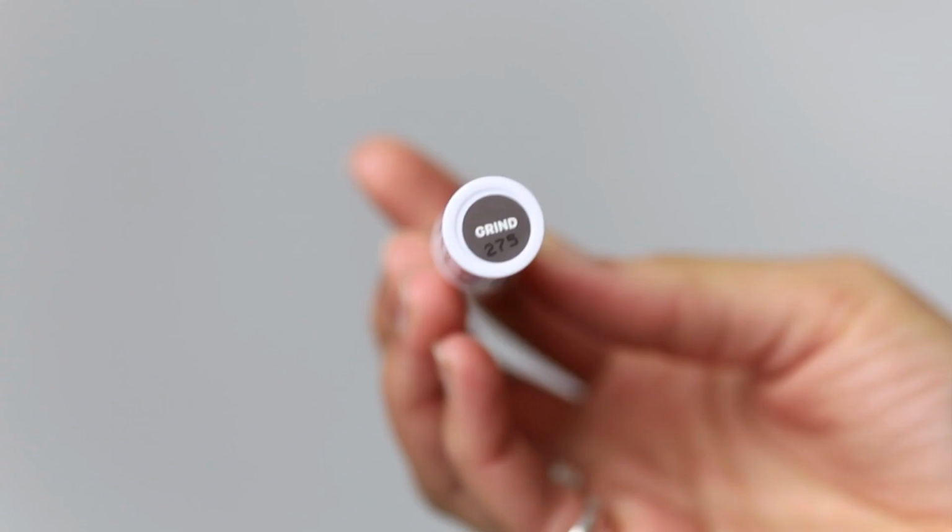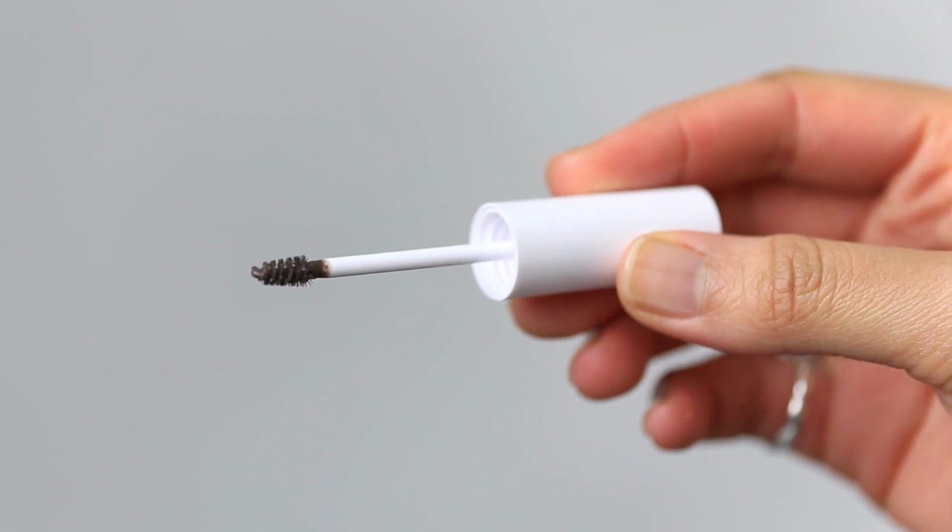So it's a tinted brow gel. They actually only have 3 shades. The shade I've got is Grind, a deep brown black. The other shades they have are a blonde brown and then a mid brown, and they're all quite neutral toned. The immediate comparison is Glossier Boy Brow. They are two entirely different products. They're not the same at all. The Glossier Boy Brow just gives more to the brows.